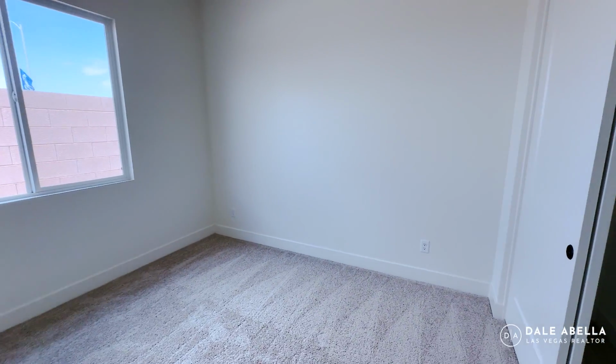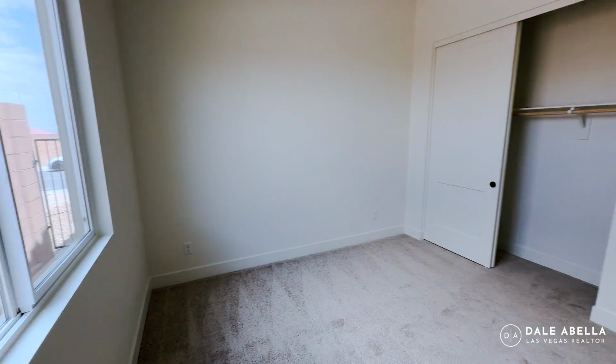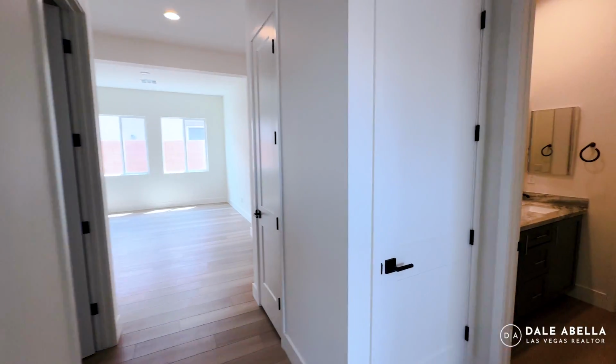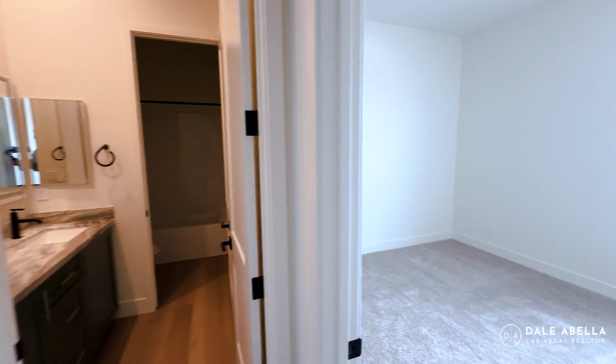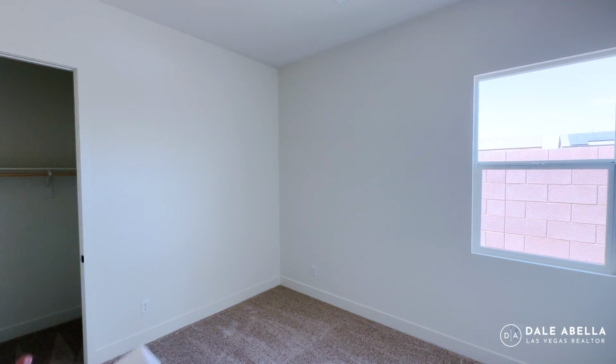This is the other guest bedroom. Again, I would say this is about a 12 by 12, 12 by 13. Here, and this is the other one. Now this one has a walk-in closet.